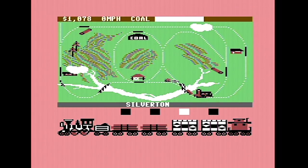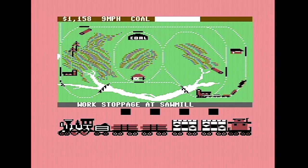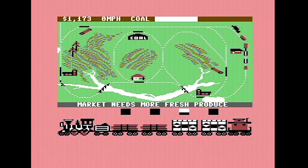So I've got a train full of goods, different types of goods. I've got 2 wagons that can take wood and 2 wagons that can take general goods at the bottom there. And I've stopped at a town there and I need to take some of that wood to a sawmill, and some of it to the town as well. So again, you can see work stoppage at the sawmill there. You have to keep an eye on things there. The market needs fresh produce, which is what I'm dropping off.